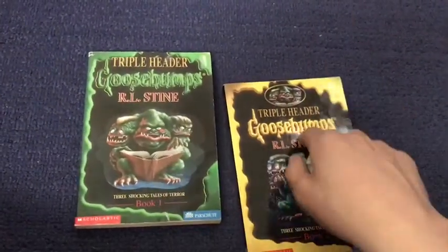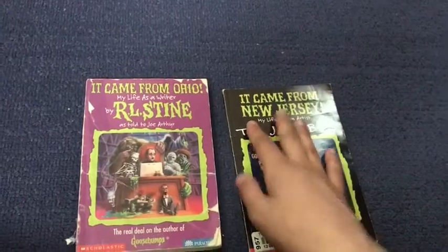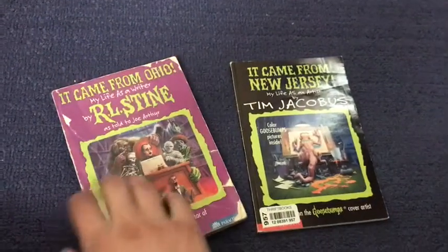I have the Goosebumps Triple Header Book 1 and Book 2. I have It Came from Ohio and It Came from New Jersey, the autobiographies of R.L. Stine and Tim Jacobus.